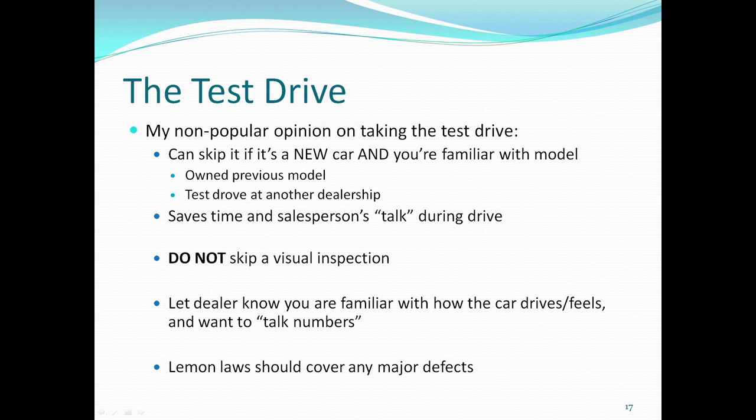But I'm not saying skip the visual inspection. Do not skip the visual inspection. Even if you're not test driving the car, make sure that you tell them that you at least want to take a look at it. So you go in there, you can sit in it and just look at the bumpers, make sure there's no scratches. Do not skip the visual inspection. You can also tell a dealer, "Hey, I don't need a test drive. I want to talk numbers. I value my time and I want to get this sale over as quickly as possible."